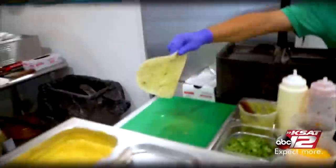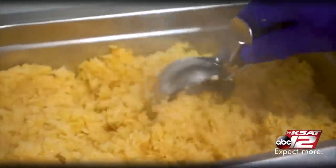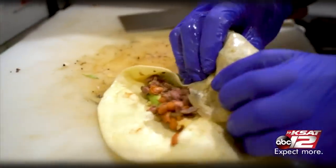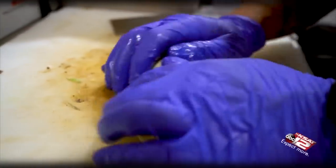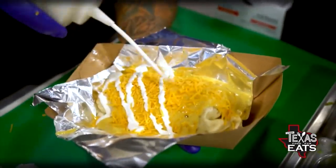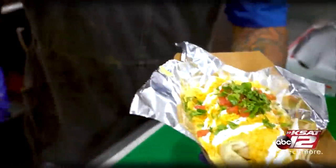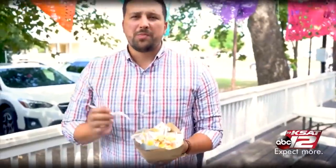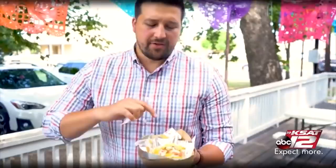A large flour tortilla gets loaded with fresh guac, rice, beans, and your choice of protein and gets rolled like a burrito. Then, it gets topped with house-made queso, shredded cheese, jalapeno cumin sour cream, pico de gallo, and cilantro. This right here is called the whole enchilada. It's a flour tortilla, right? And they're wrapping it up inside with guacamole, rice, your choice of protein. On this one, I went with the smoked shredded pork.